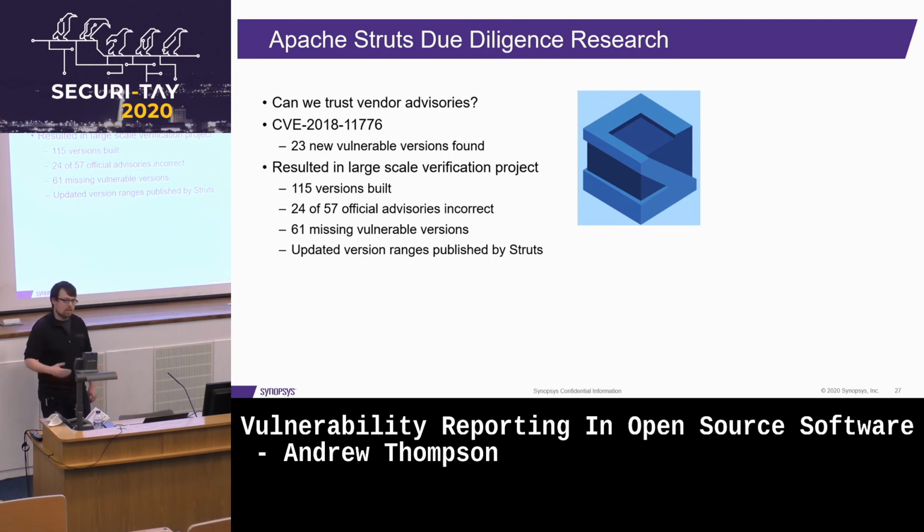So after the breach happened, one of our researchers was looking into a particular remote code execution issue, a different one, in Struts, and they noticed that there was a discrepancy between the versions that they were testing and finding to be vulnerable and the ones reported by Apache. And that led us to the question of maybe this is a more widespread phenomenon where vendors are saying these are the fixed versions, these are the vulnerable versions, but actually that may not be completely accurate. So I think 23 new vulnerable versions were discovered from that research.